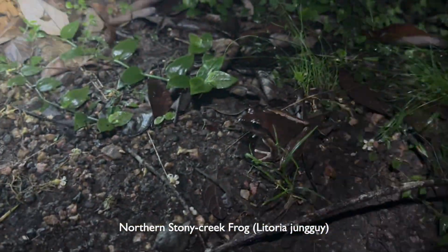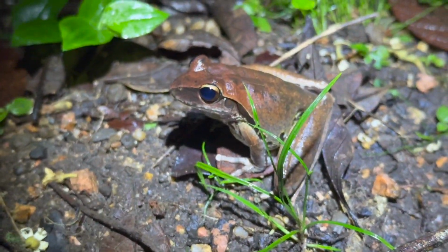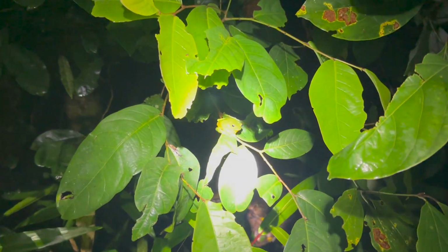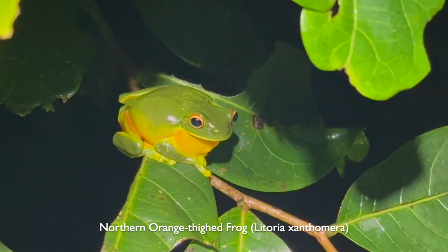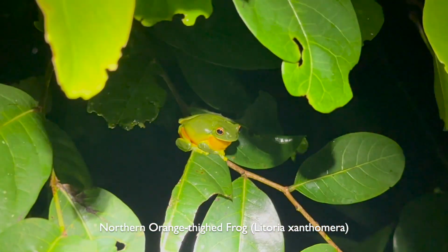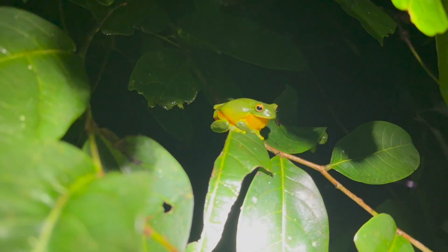Northern Stony Creek frog, Litoria jungguy. We could hear the target species calling from these leaves, and it took a little while, but we've triangulated this one. And that's what we were hoping to see out here. Northern orange-thighed tree frog, Litoria xanthomera. How sick are they? That is a stunning looking frog.